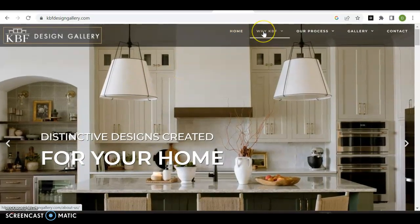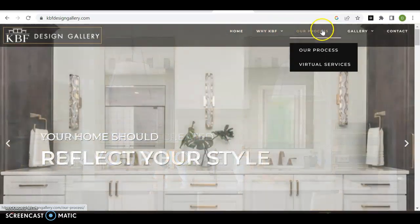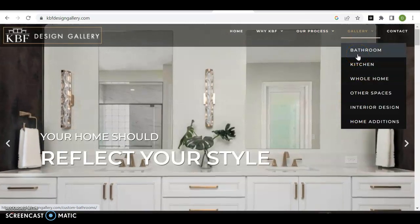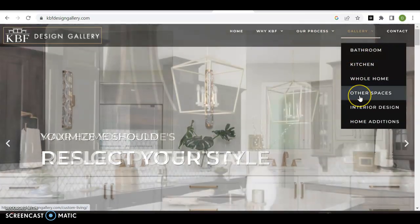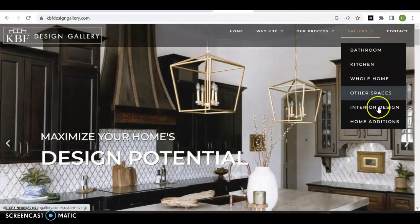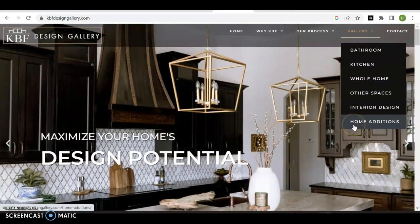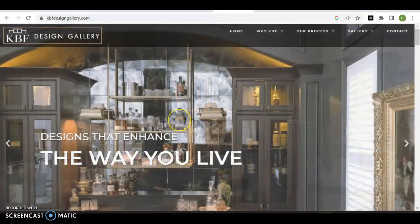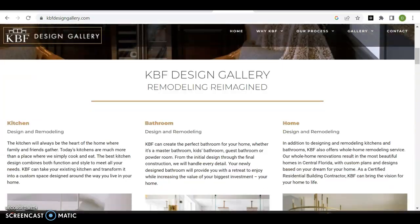So they got home, then KBF as a drop-down menu. They have our process. Then they have gallery with a drop-down menu. This is what they do. They do bathroom, kitchen remodeling, whole home remodeling, other spaces, which probably means, I don't know, maybe basements. They have interior design and they have home addition. So they do a ton of stuff and they're listing all of them. If you go to these pages, they have a whole page dedicated to each individual idea.